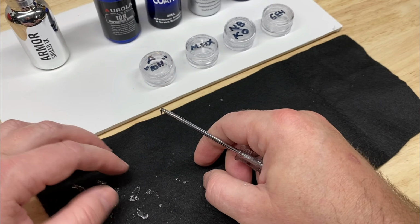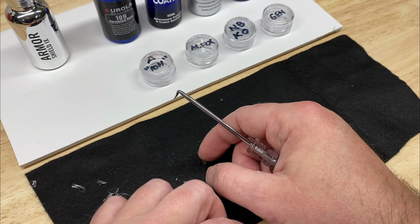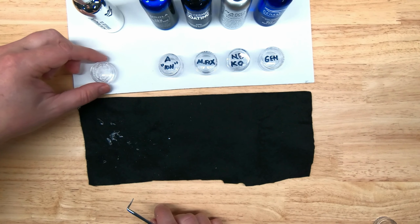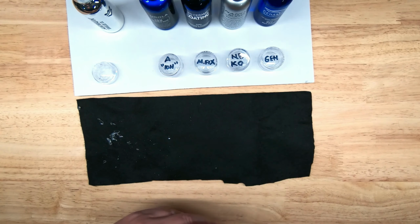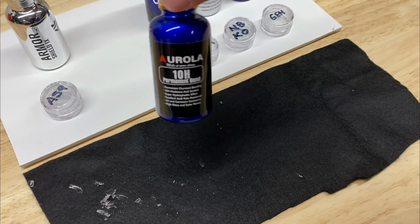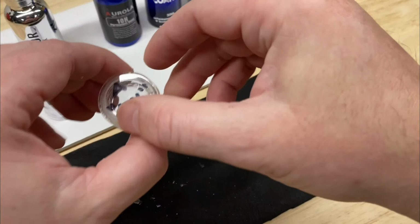Okay, don't want to mix them up. There's a good one. Okay, that's Armor Shield 9. It did exactly what I expected it to do. Now let's try the Arola 10H. I still laugh about that.